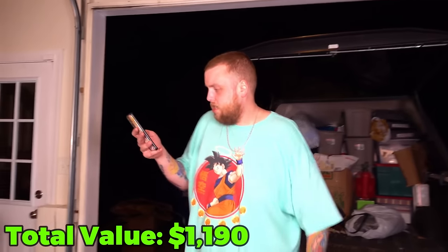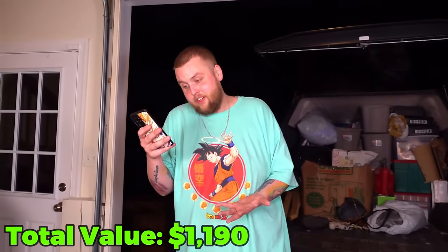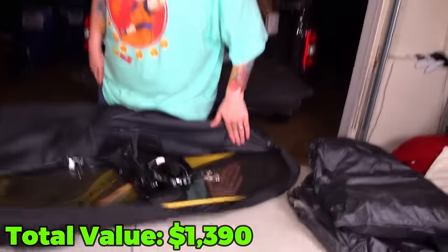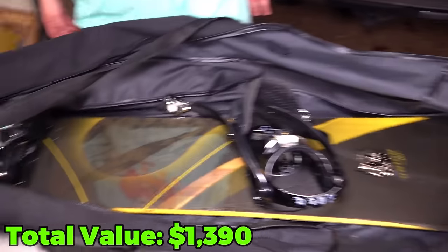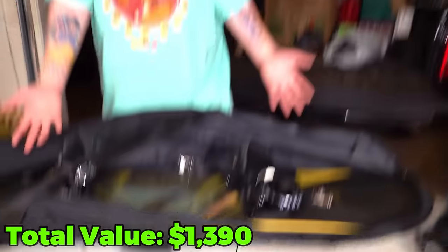I mean, it says K2 is listed from 200 to 1200. So anywhere in that range. I don't know where specs would be on a snowboard. We get like half an inch of snow a year. So you guys actually know how to use these. Tell me what to look for and what you think it's worth in the comments.